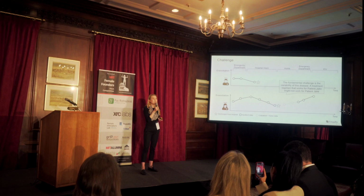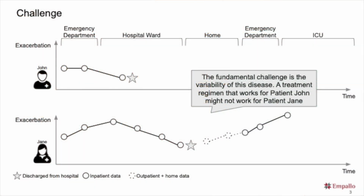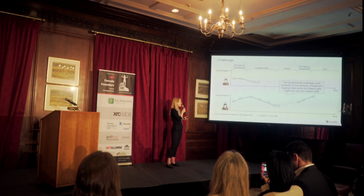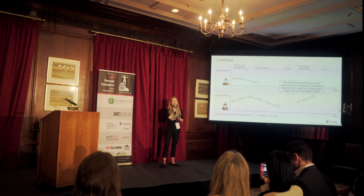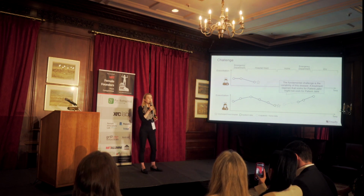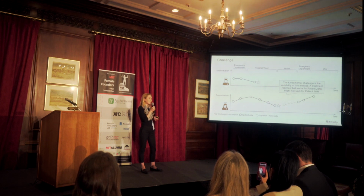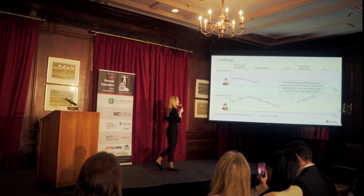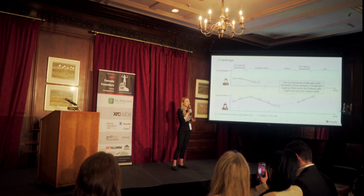The main challenge is the variability of this disease. Two patients can have similar symptoms but heterogeneous response to treatment. In this example, we see patient John on the top row and patient Jane on the bottom. Patient Jane is discharged without being fully diuresed, meaning not enough excess fluid is removed from her body before she's sent home. A few days later, she's rehospitalized and sent to the ICU.